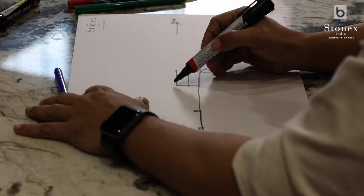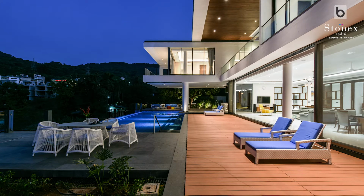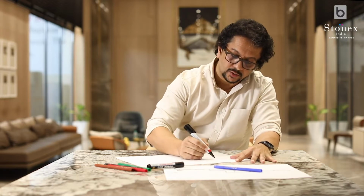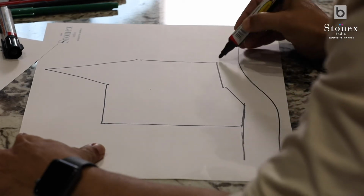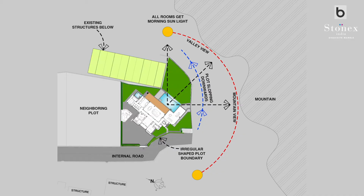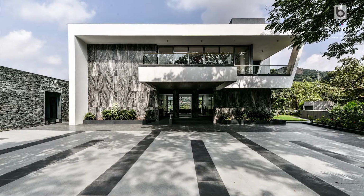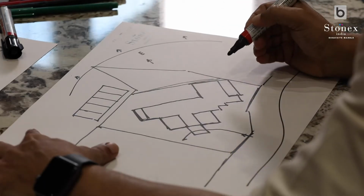And then, to add drama to it, we created a large portal out here, which is about 30 feet in height. The plot is irregular in shape. So the plot goes something like this. And this is the road. This is a neighboring plot on this side. Now this entire area is the view. So here, this is the entrance canopy. You enter like this and you park on this side, right?